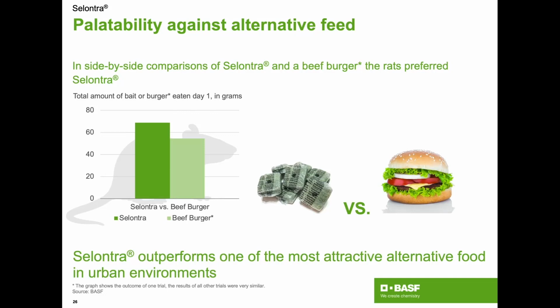So now, what about urban environments? So we took Selontra and we tested it against a beef burger, but just the meat bit, just the pate. As nice as this picture looks, we took away all the healthy vegetables and lettuce and tomato and just tested it against the pate, because that's high in protein, high in fat, and it's palatable. And we look again on the graph and we can see the amount of Selontra and beef burger that was eaten again on our day one.